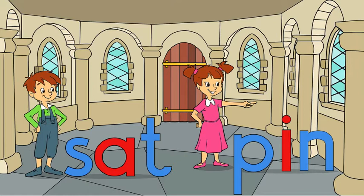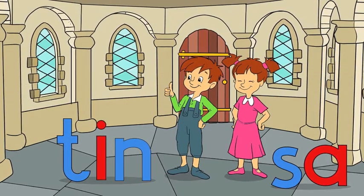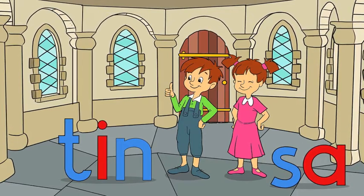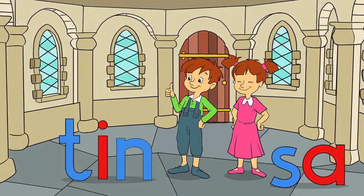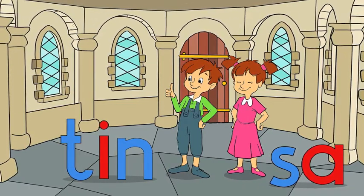"Look," said Sam excitedly. "I've put S, A, and T together and made the word sat." "I've used P, I, and N and made pin," said Lucy. "If I use T and then take I and N from your word, I can make tin," said Sam, moving the letters around. "Yes, but then that spoils my word pin," said Lucy.